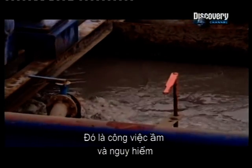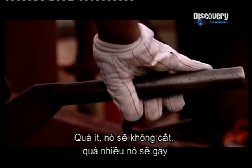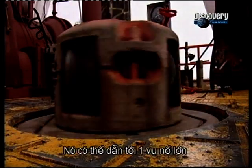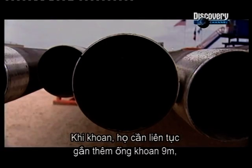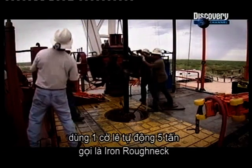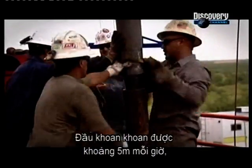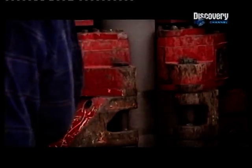It's noisy, dangerous work. Rick needs to keep the pressure on the drill bit just right. Too little and it won't cut, too much and it'll fracture. What's more, he must constantly be on guard for the threat of gas releases, which could cause catastrophic explosions. As they drill, the team need to constantly attach new 9-meter lengths of drilling pipe, using an enormous 5-ton automated wrench called an iron roughneck. With the drill head burrowing at around 5 meters an hour, this arduous task must be repeated every couple of hours, 24 hours a day.